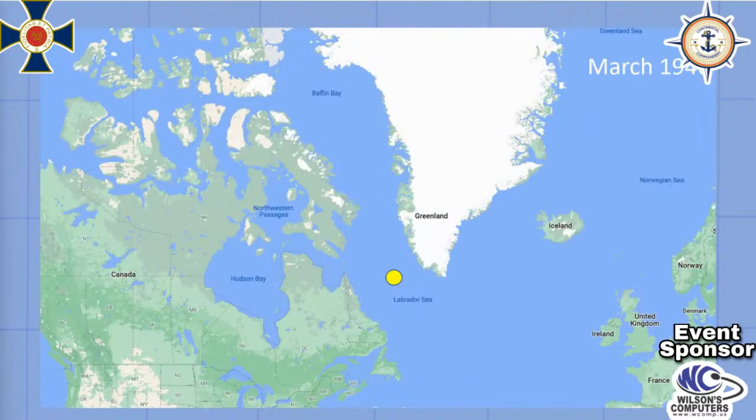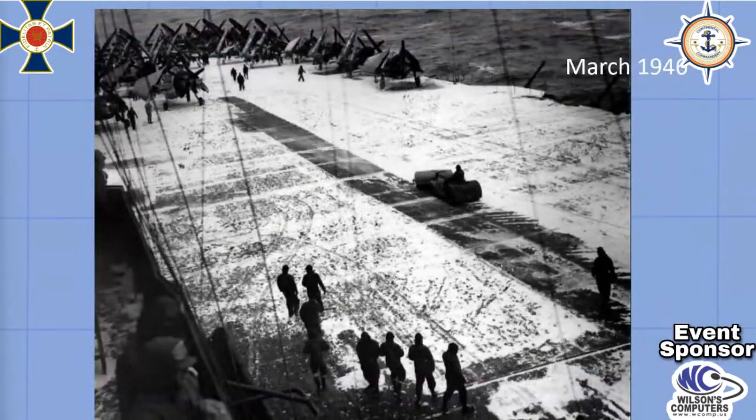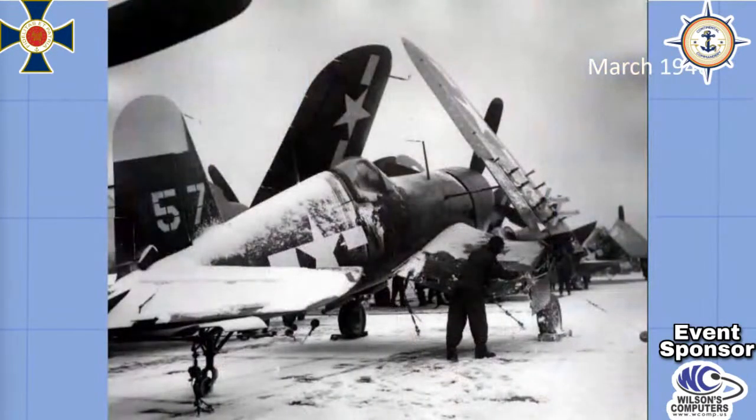This illustrates their position in the Labrador Sea, sandwiched between Greenland and Newfoundland. This is the aircraft they were testing, the Ryan Fireball FR. And as you can see, it was quite a challenge. They had snow on the flight deck, and you can see the Ryan Fireball aircraft parked at the stern of the ship. And you can see the magnitude of the challenge here with the snow. And again, the challenge of keeping their aircraft operational.